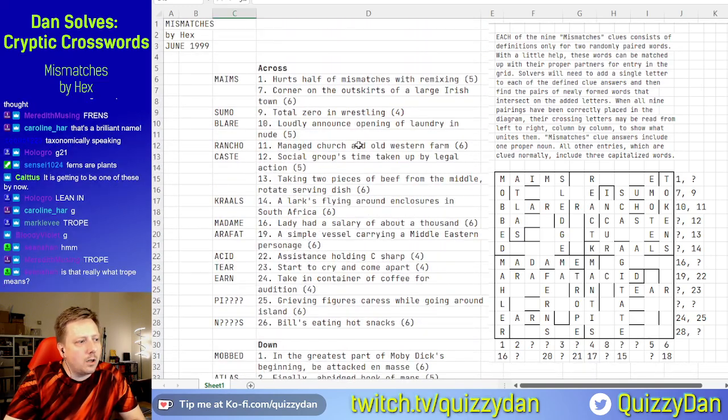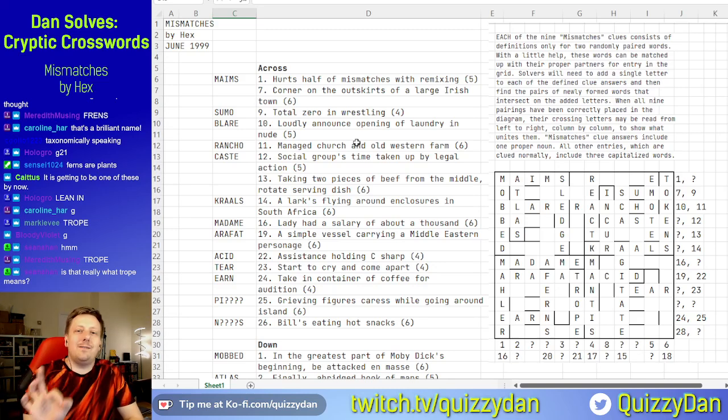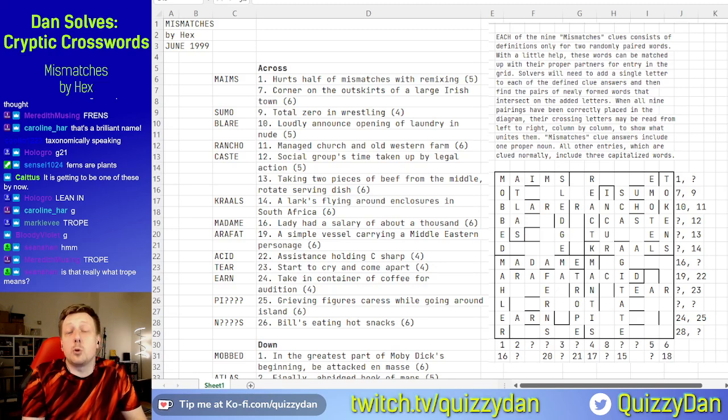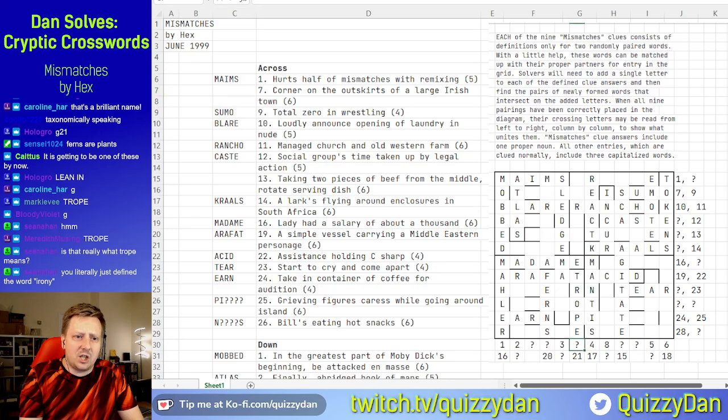Let's have a quick go on a second go around because I'm deliberately leaving the mismatches until that. So in Chambers, the definition of trope is a figure of speech, properly one in which a word or expression is used in other than its literal sense, i.e. a metaphor, a synecdoche, or irony. So there. I almost know what that means. But a trope is also a recurring theme or idea. It's also that.